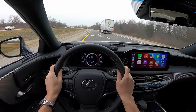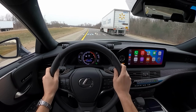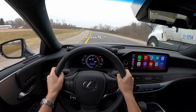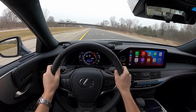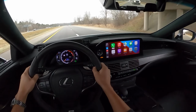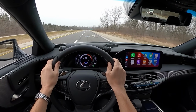It accelerates reasonably quickly around vehicles to resume a higher speed. We've got quite a bit of wind today. We've got a snowstorm coming in, so we've got a little bit more wind noise in this LS500 than you would have normally, but for the most part, this is a very quiet and comfortable car to drive on the highway. And with getting 30 mpg on the highway, you'll be pretty efficient as well.